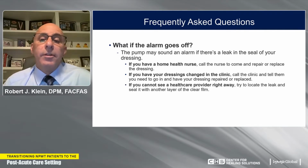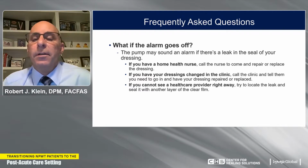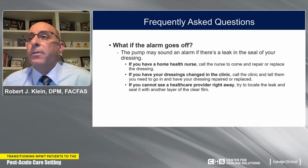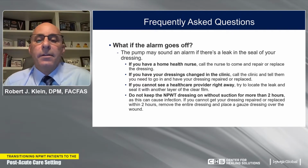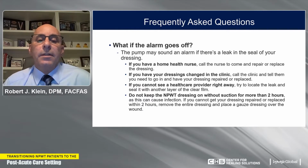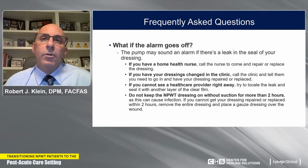And if they can't be seen by a provider right away, through those teach-back methods that we talked about earlier in the talk, I tell them try and locate the leak and see if they can seal it with another layer of the clear film. Lastly, if they cannot keep their negative pressure device on without suction for more than 2 hours, because we know that can result in infection, I tell them to go ahead and remove the dressing and replace it with a gauze dressing, and to contact home health or come into the office the following day.